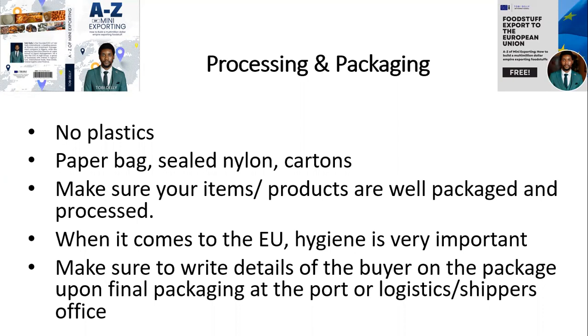But you can use paper bags, sealed nylons, and cartons. All the major plastics like we use here, don't use them for packaging your product. Paper bag is very, very okay. Sealed nylon, you can place it, seal it off inside a bigger carton.